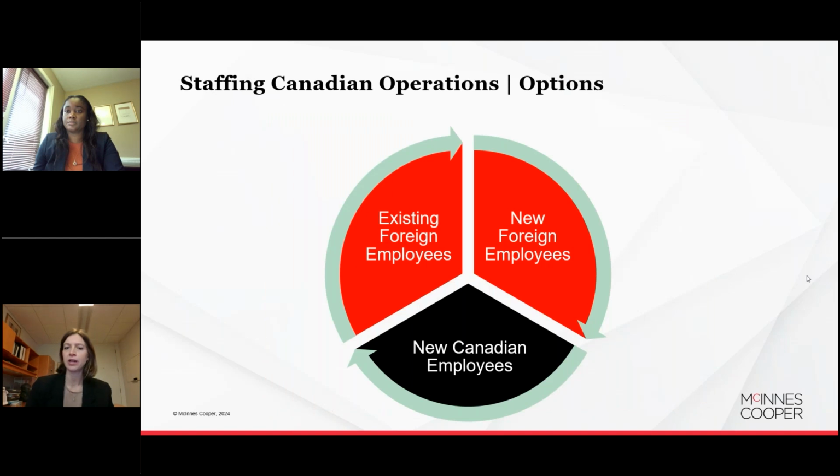So if you are a Canadian organization that is relying on accessing foreign talent to staff your Canadian operations, either on a very temporary or a more permanent basis, we do assist equally with both. There are a few different pools or populations from which you might draw. Particularly if you are a Canadian organization that has either affiliated companies, branch companies, or parent companies outside of Canada, you will have access to these 3 different pools of populations.